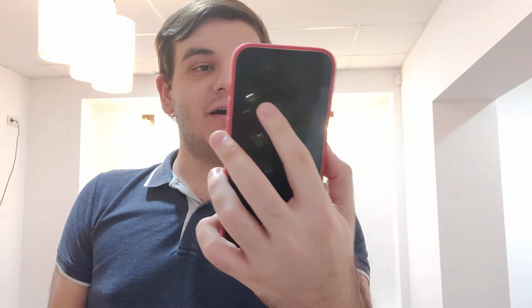Today for you I have this really cool phone to show off. It's the iPhone 12 Pro Max. I mean, just look at this thing, it looks awesome. I have the silicone case on this one. This is the red silicone case, the product red series.